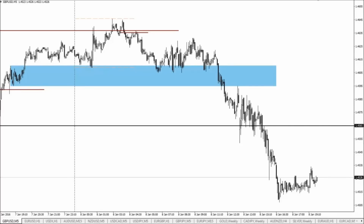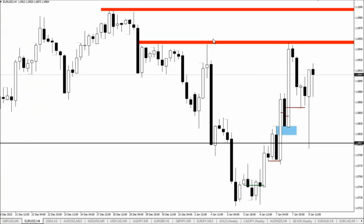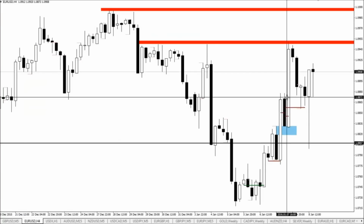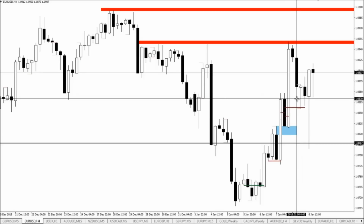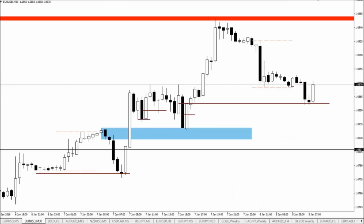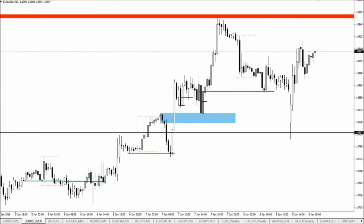Now compare that with what the euro did. Euro, I spoke about this 4-hour block holding. I thought this was going to hold during Asia, but I'm not going to trade euro during Asia. And if you did trade during Asia, it did give a sizable move to just pay yourself something if it's short term.